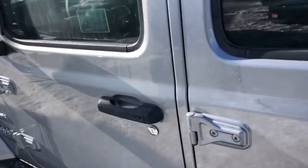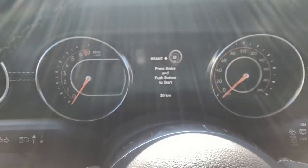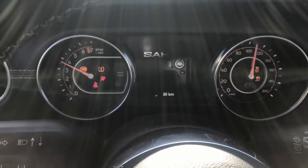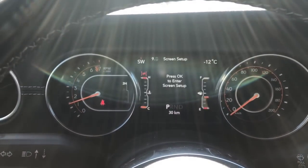Get in and I'll start it up here for you. So this Wrangler Sahara is priced out at 55,000 Canadian. Just gonna start it here. So that's what it says there, the Sahara symbol. I like that. That looks really good actually.